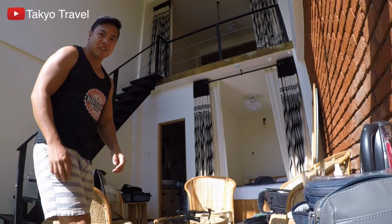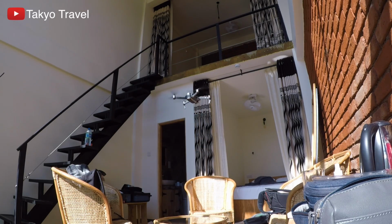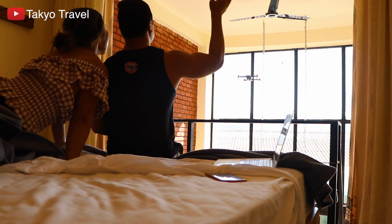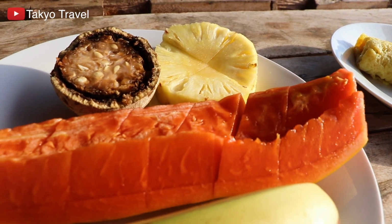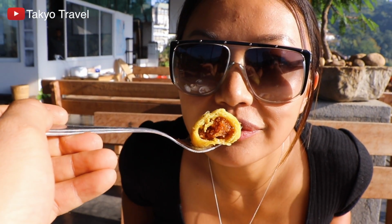Okay, guys, I couldn't hold myself. I was imagining one thing. Okay, are you guys ready for this? It allows you to see a romantic sunrise directly from your bed every morning. This type of comfort just makes me want to sell everything back home and come live here for the rest of my life.